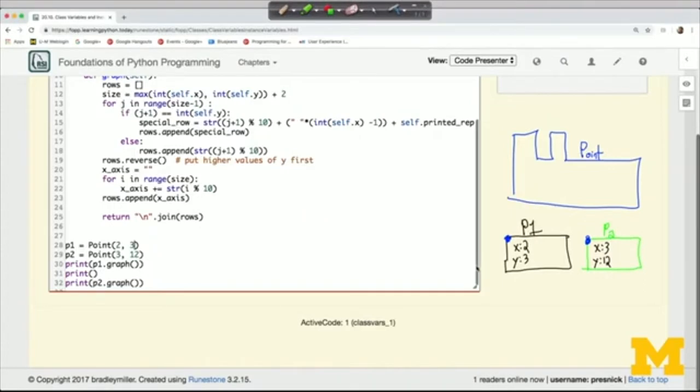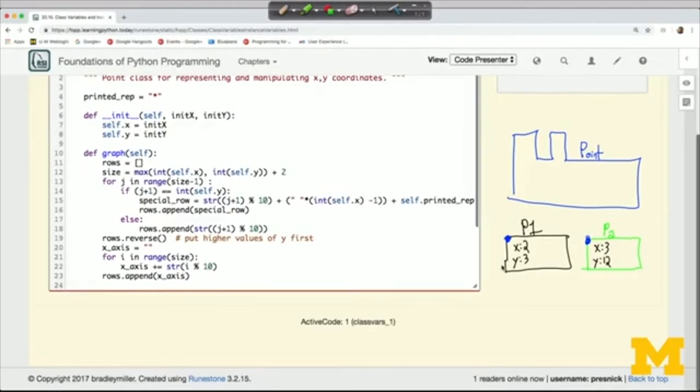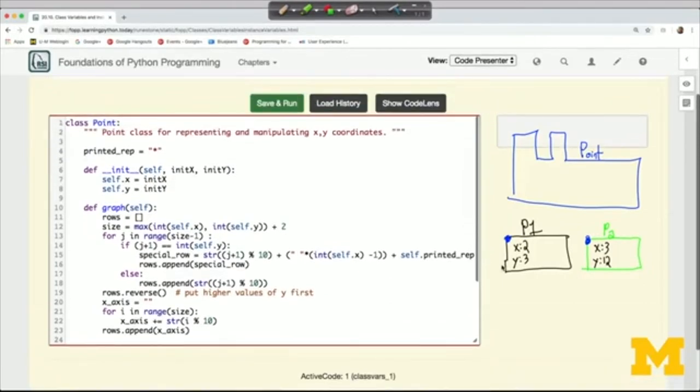So one thing that I want to note is that instances have their own variables, but classes can have their own class variables. They work just like instance variables, except that they belong to the class itself. So for example, here, the point class has its own class variable called printedRep. So I'm going to write that inside of the class point, so I'll say printedRep is set to a star.